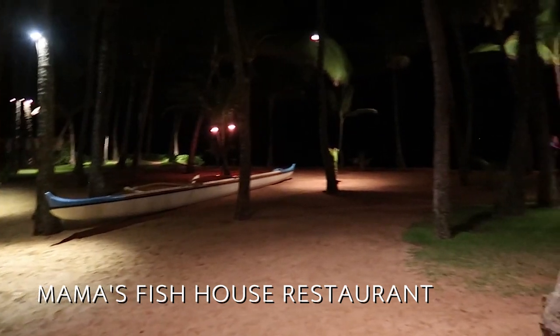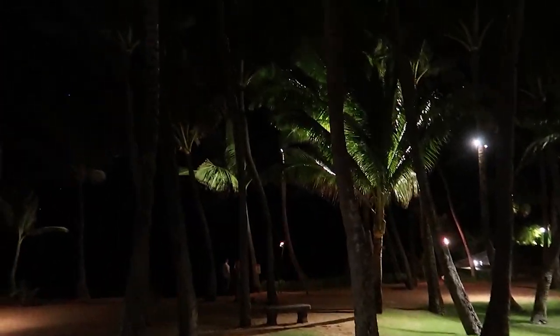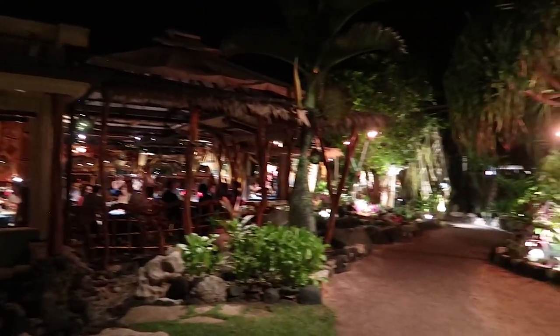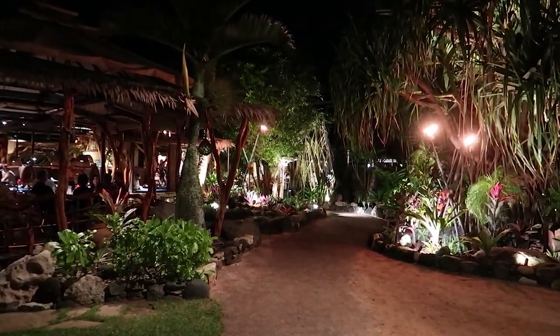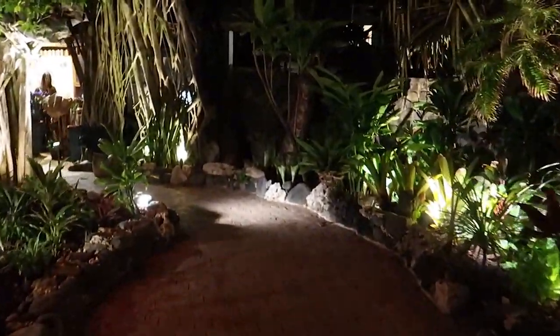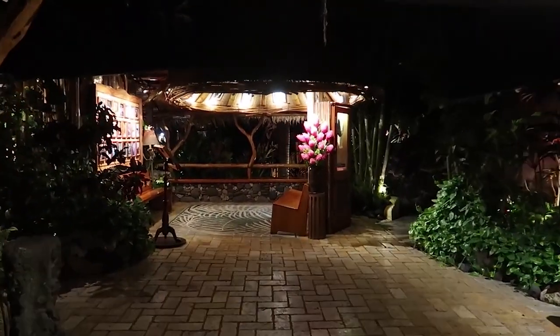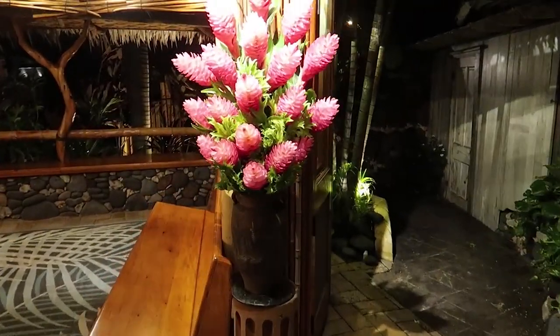We're at Mama's Fish House. So beautiful. Here's the restaurant. Just going through there. This is actually the third time I've been to Mama's Fish House. Definitely, I recommend it if you're here in Maui for the first time. It's definitely a place that you should go to. Really beautiful, the food is really delicious. Fresh fish caught daily. Time to go in. These flowers are so pretty.